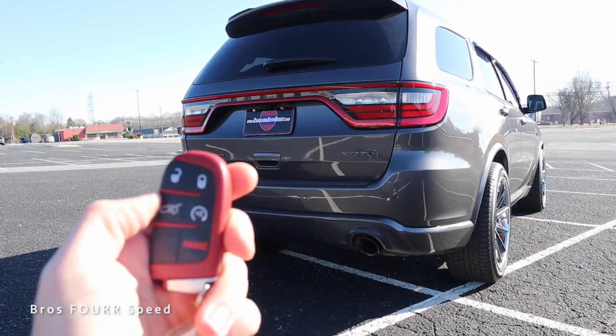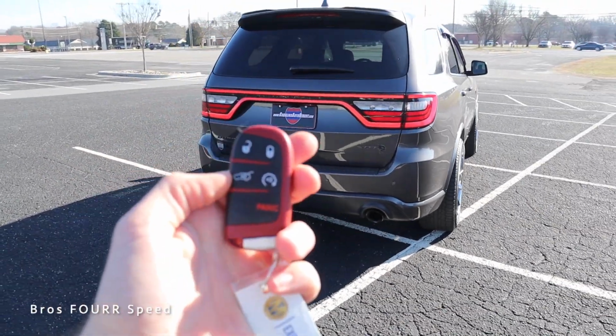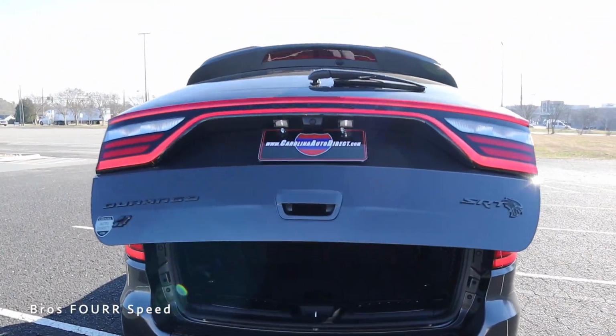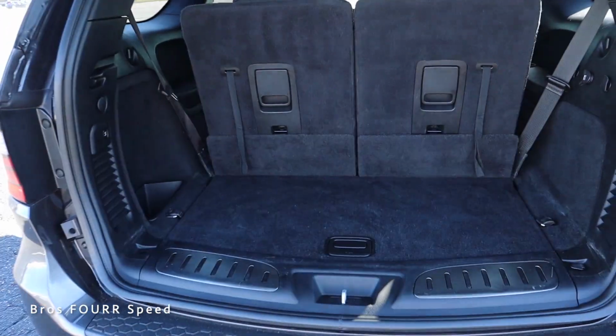And then if you double tap that button again, you can shut it off for whatever reason. And then from here, I can just double tap the button on the key fob as well to open up that power liftgate, or you can use the button up underneath where that handle is.